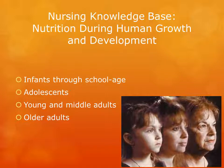You also need to be aware of the needs of various age groups and the culturally diverse to ensure that these populations receive the nutrients necessary to meet their needs. Each group has specific needs. For example, infants through school age. As infants grow, they need protein, vitamins, and minerals. Infants are generally breastfed or they may be on formula. Between 4 to 6 months, infants are beginning to be introduced to solid foods.